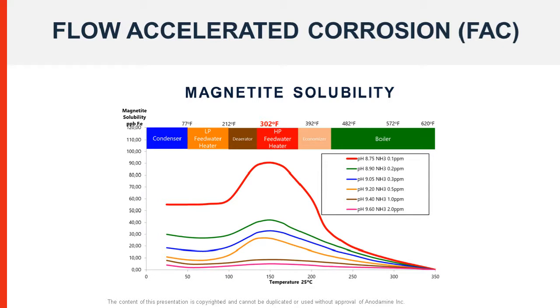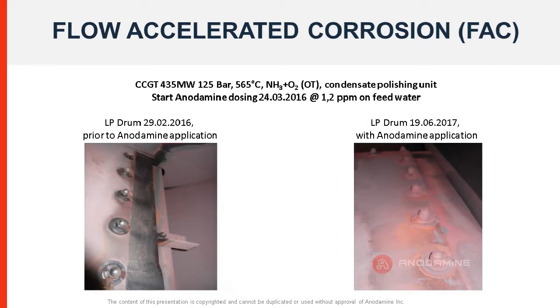So there is a direct relation between the temperature and pH and the stability of magnetite, which is dissolving. In single phase, the increase of pH and or oxygen in most cases is sufficient to mitigate the FAC. Again, two-phase FAC is much more challenging because the alkalizing agent and oxygen prefer to be in the steam phase, and exactly in these conditions, anodamine is performing very well. Meanwhile, many inspections have shown regrowth of hematite in two-phase areas when anodamine is being applied. Anodamine is capable of forcing more oxygen and more alkalinity into the liquid phase.